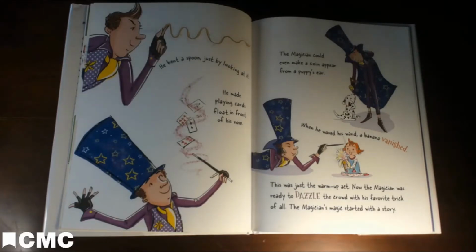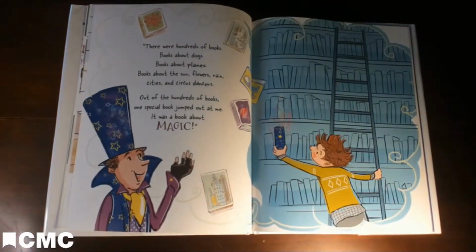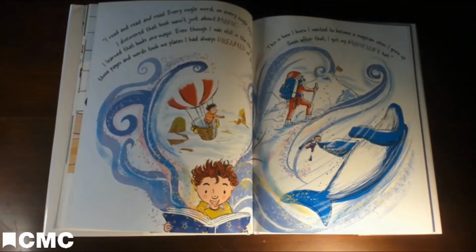The magician's magic started with a story. When I was a kid, my mom and dad brought me to this library on Family Fun Day. During the book scavenger hunt, I wandered into the reading room. There were hundreds of books. Books about dogs, books about planes, books about the sun, flowers, rain, cities, and circus dancers. Out of the hundreds of books, one special book jumped out at me. It was a book about magic. I read and read and read, every single word on every single page. I discovered that book wasn't just about magic. I learned that books are magic. Even though I was still dreaming in the library, those pages and words took me places I had always dreamed of going. This is how I knew I wanted to become a magician when I grew up. Soon after that, I got my magician's hat.